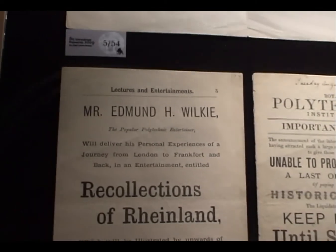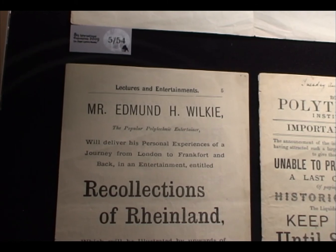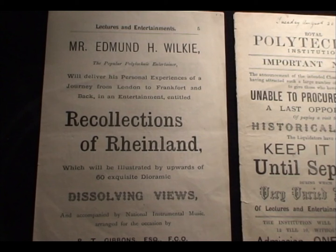This programme is mentioning Mr. Wilkie, who went on to, when the Polytechnic closed, he was a commercial artist, and he painted many, many thousands of slides to commission for the public, and I believe he also painted for the big houses like Newton and Hughes and Watson, who all wanted his slides, because Mr. Wilkie was an animator. He loved the slides, he loved dissolving views. He wanted his slides to look as natural as possible on the screen, so he invented new effects and articulated slides. And here we have the programme of one of his last shows, Reflections of the Rhineland.